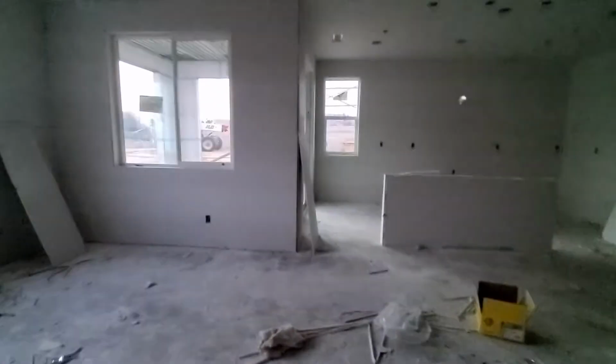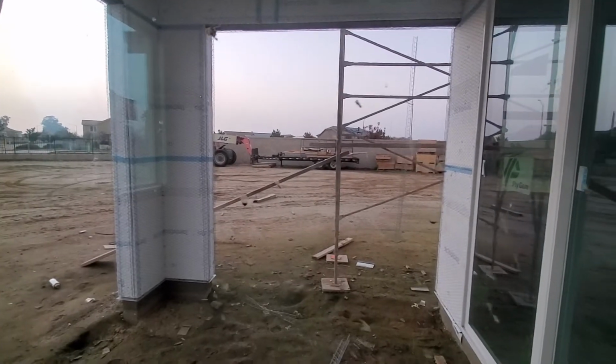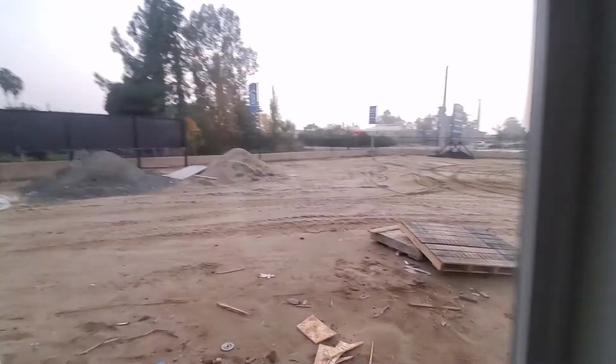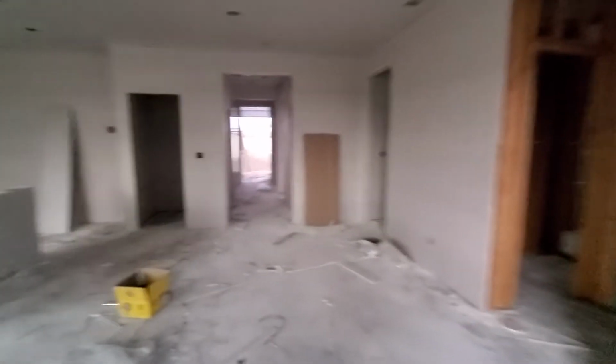But yeah, now that's pretty much it for this house. And then we have a nice little patio cover right here. Okay. And then we have the outside, and here's what it looks like outside. Backyard. Okay. And the property is currently sold out.